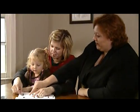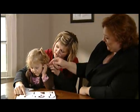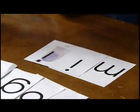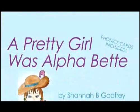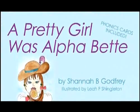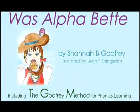Believing that children should learn to read early and to read right, Shauna Godfrey created the Godfrey Method. This innovative technique of phonics instruction is brought to life in the bestseller, A Pretty Girl Was Alphabet, featuring unique picture letters and the proper way to teach them to your child. The best way for young children to be able to understand the connection between letters and sounds is with the Godfrey Method's unique picture letters. It helps their mind link the letters to something that they recognize that's real to them. It makes it real to them.